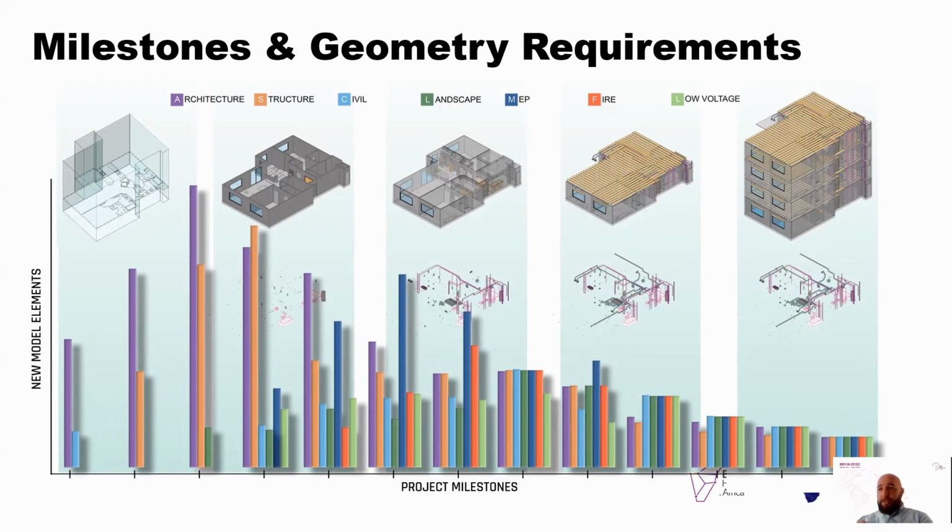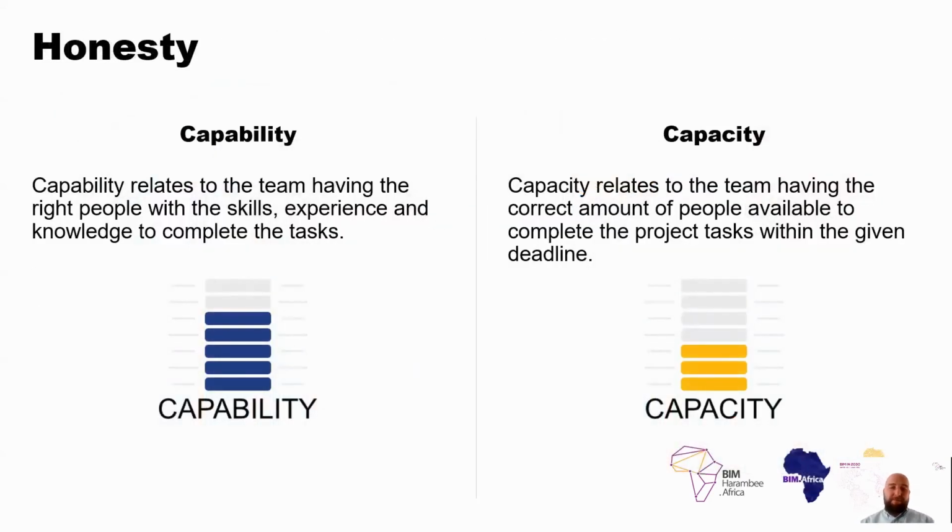Now, one of the last topics, and to me a critical one, something that's been understated for years, is honesty. Honesty on projects can be broken up into two items, capability and capacity. I'm keeping it simple, and you can keep it really simple in breaking this information down. Capability looks at what skills, experiences, and knowledge you have in-house and rates it for the requirements of the project.